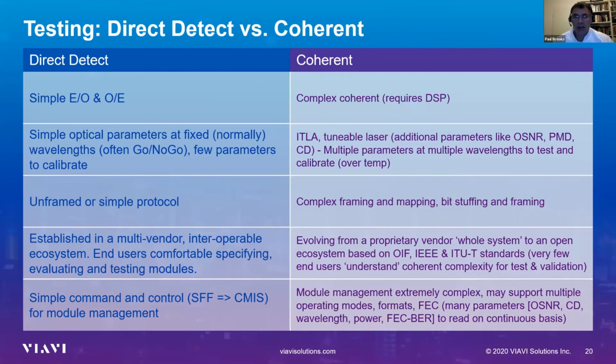Direct detect, really, with no disrespect, is simple: E to O, O to E. Now with coherent, we have a complex coherent system with a lot of software in the DSP. Simple optical parameters are often used, wavelength, often it's go/no-go testing. Now with coherent modules, there are many more parameters to be possibly tuned at multiple wavelengths over temperature, to make sure performance works there well.